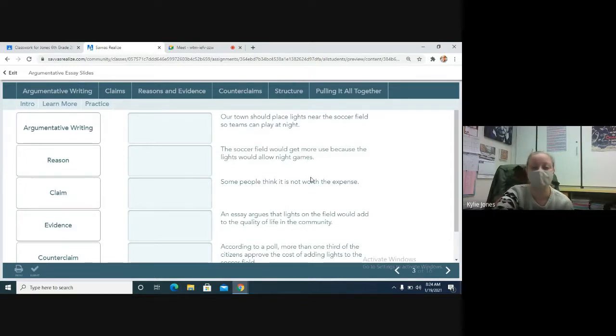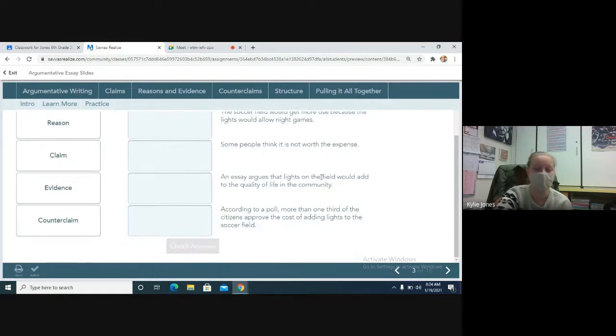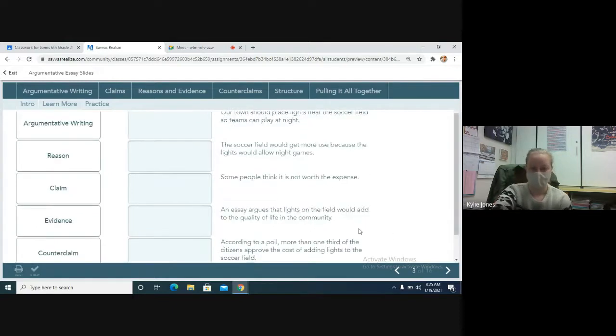Then we have, some people think it's not worth the expense. So it could be expensive to light those fields. The next one is, an essay argues that lights on the field would add to the quality of life in the community. And then the last one, according to a poll, more than one third of the citizens approve the cost of adding lights to the soccer field. So you guys need to place the correct things there.